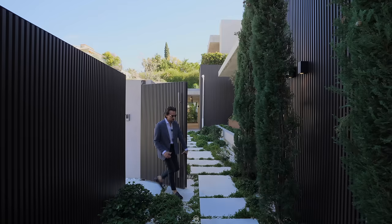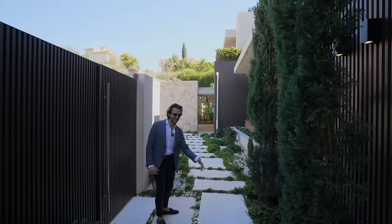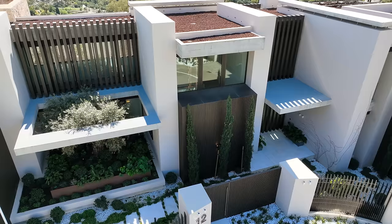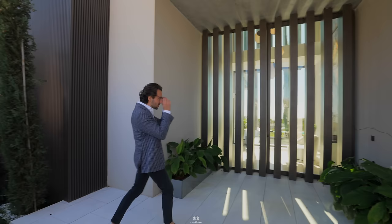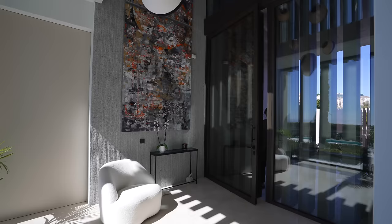Now, of course, the main entry also leads you to the garage. So if you park your car, you can also take these stepping stones into the main entry of the house. But you already get to see we've got this really nicely laid out front side of the house. This is the main entry with the cantilevered roofline, the aluminium slabs, and this humongous door to enter into the house. Let's go. Big door leading into a big house, ladies and gentlemen.